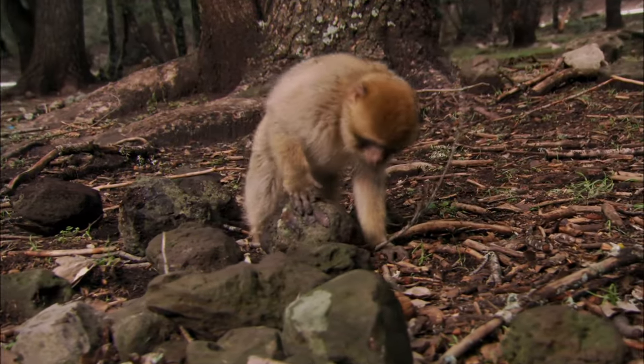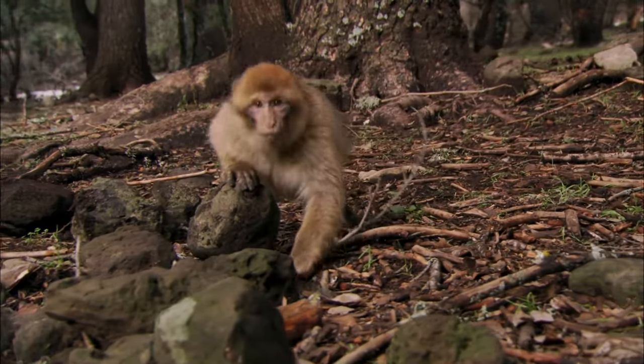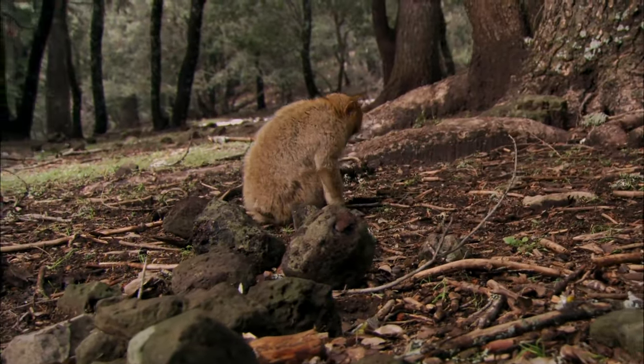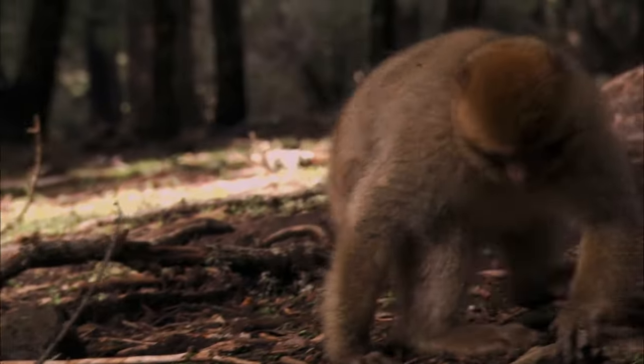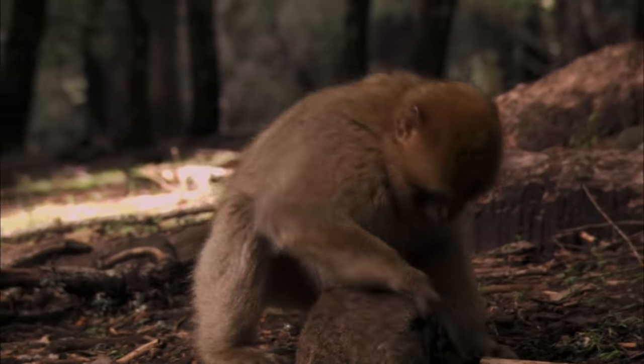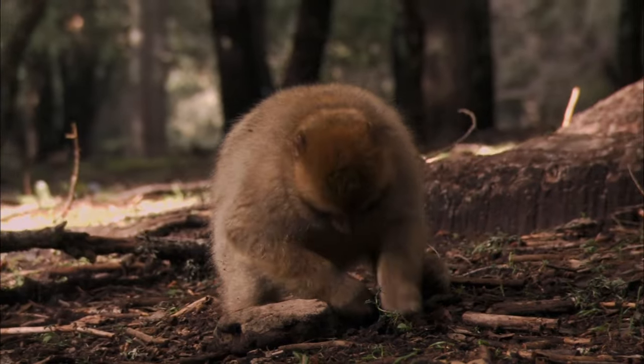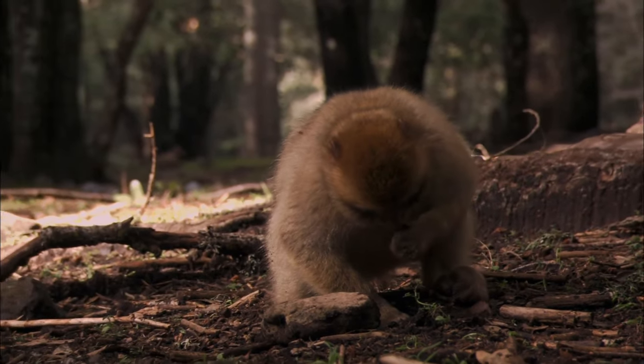Some monkeys are already in search of food. A scratch, a stone lifted, an insect, a root. Food is thin on the ground. And if he finds nothing, there'll be grass on the menu.